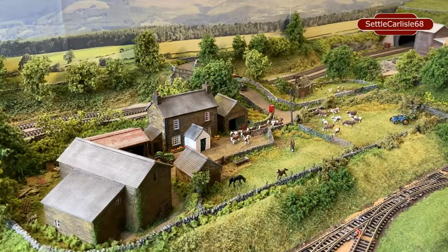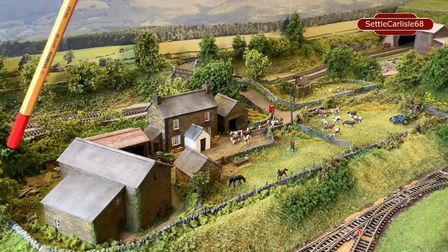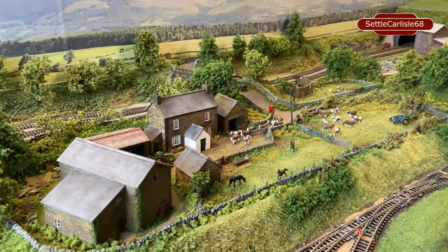Just to give you an idea of the size, from these trees over here across to the trees at the other side, I think you can just about make them out. That's 24 inches or 60 centimetres long, and from the bridge to the railway banking is around 12 inches or 30 centimetres, so not a massive size or space to work in, but we managed to cram quite a bit in there.